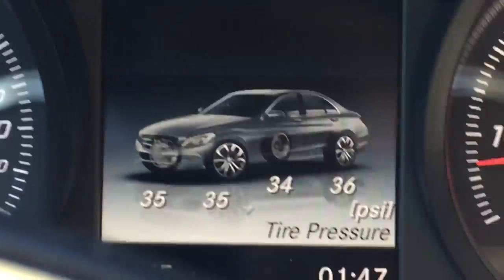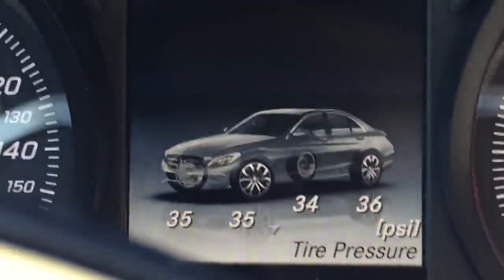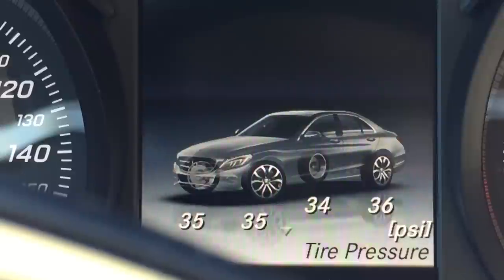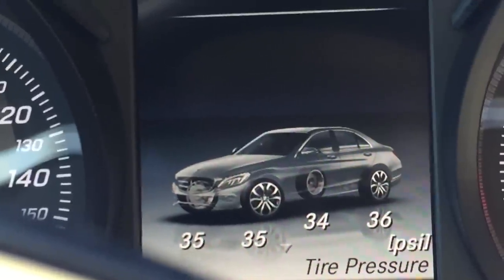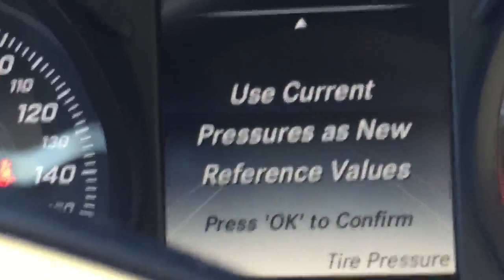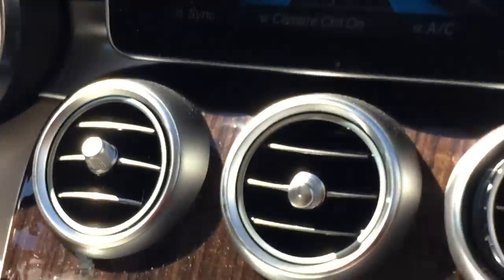That was just a message that came up because I moved in the passenger seat. I think it's better to have a conventional display, which shows a top-down view of the car. Here, the orientation could confuse you a little bit on which tire is actually which. But it's not that bad. And then if you scroll down, you can see the pressures. So, yeah, that's pretty much it for that.